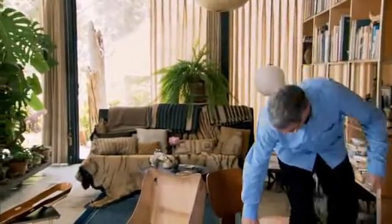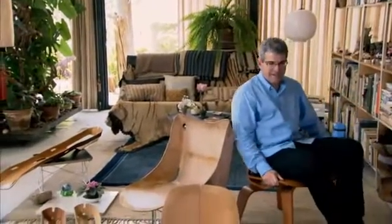So this chair is sort of the payoff for all the work that they did during the war. People always look at this chair and say, God, that looks uncomfortable. And I always say, you know, we'll have a seat. And then when you sit in it, it's just great.